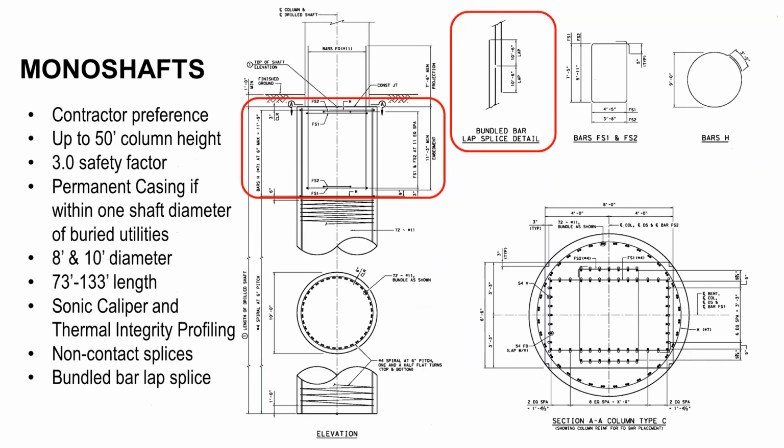One other thing is we did do soil structure interaction modeling on these just because of the height of the columns and the soft soils. We wanted to make sure that our deflections were reasonable. So we used SBMP to look at that. We did find that our deflections were reasonable, less than an inch, and our point of fixity was typically 20 to 30 feet below the top of the shaft. So that's about on par with what TxDOT recommends, a 3D below the ground.